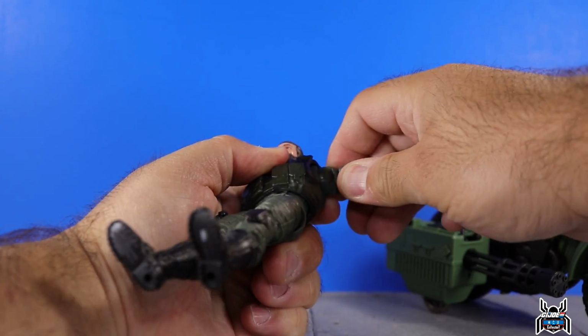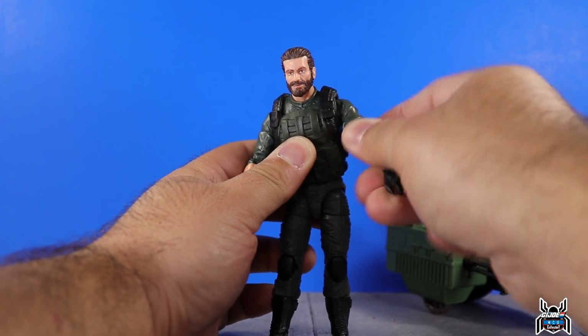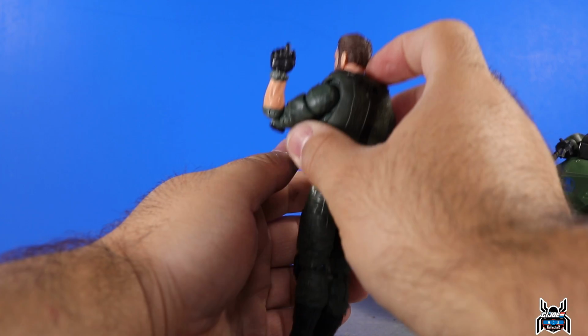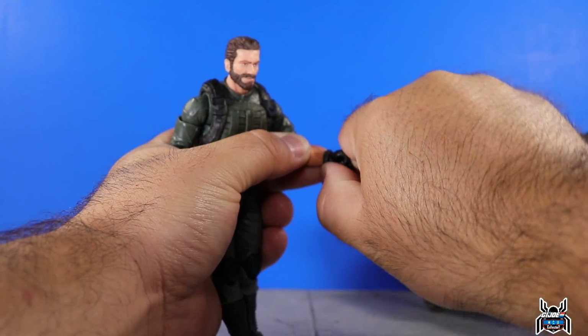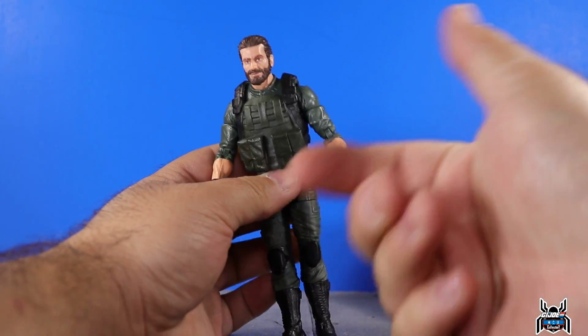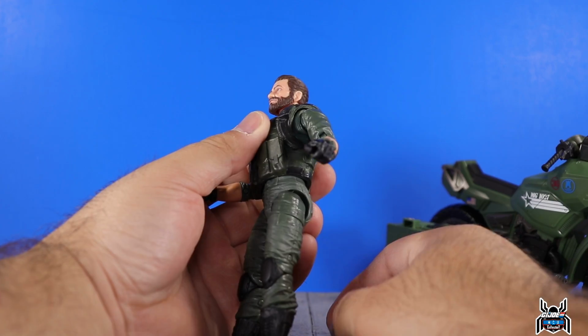The shoulders, you can get them to go out that much, basically straight out. You get a full rotation, upper bicep swivel, double jointed elbow like so, wrists swivel, and they do hinge. And here we have the vertical hinge, not the horizontal hinge, but he doesn't have any guns to hold with. We have the butterfly joint, so we can get the arm to go back a little bit.